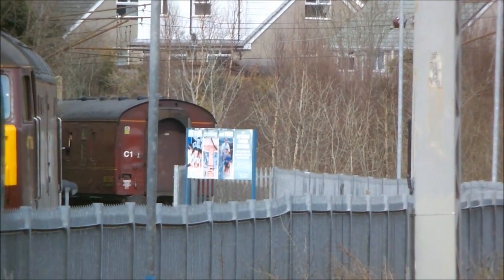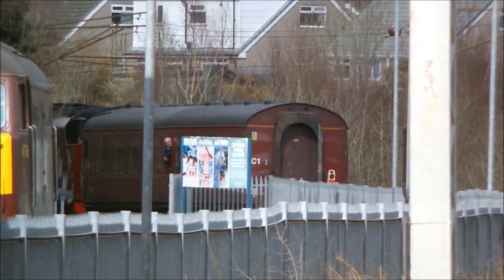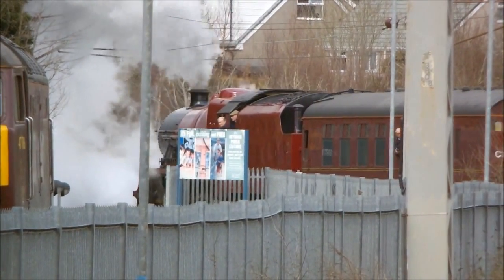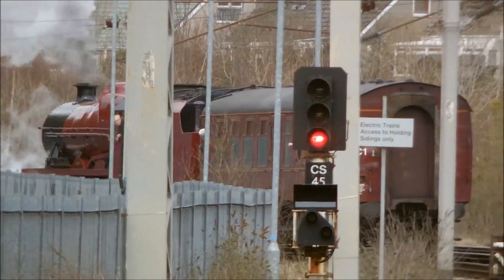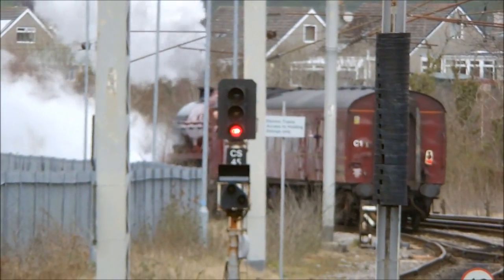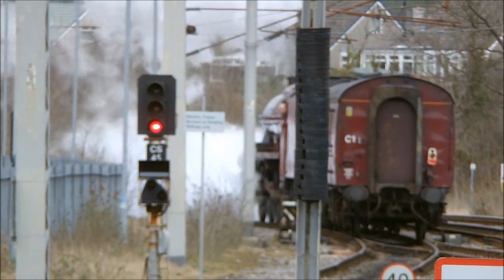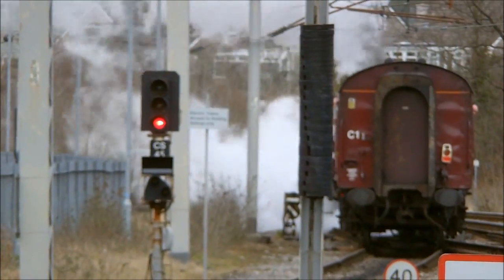And here she comes, ladies and gentlemen, just reversing into the platform. Now for this moment as she rolls in, I will remain silent so you enjoy the sights and sounds of steam. Well, she is going down the loop.